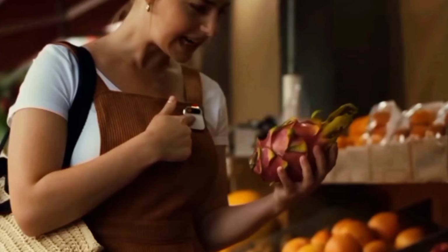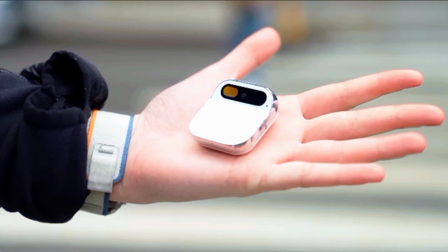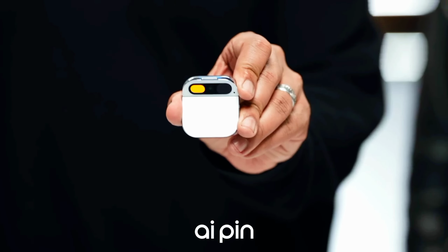But wait, there's more. It's not just about text and food. The AI Pin also has real-time translation abilities, smashing language barriers and making communication a breeze. All these features are designed to make your life easier and boost your productivity. It's like having a super smart sidekick right there with you.